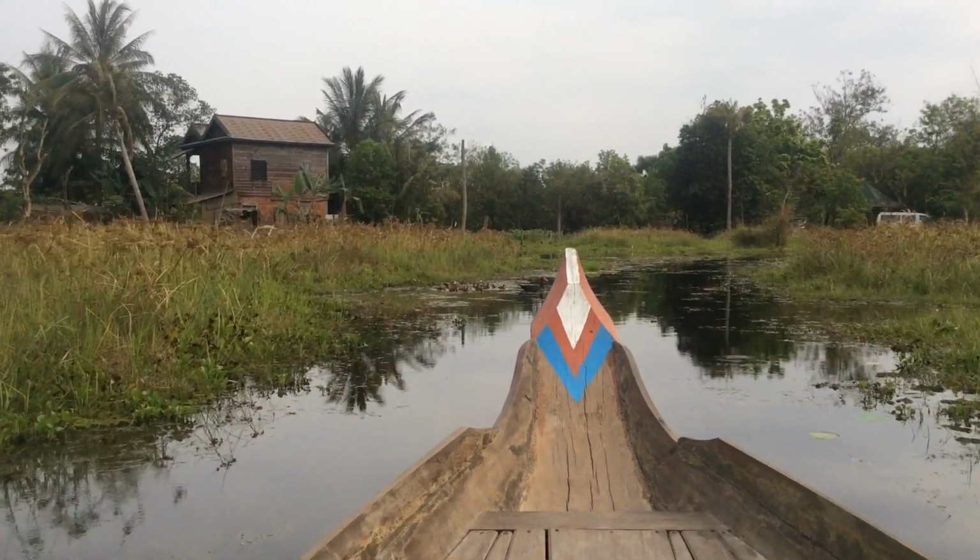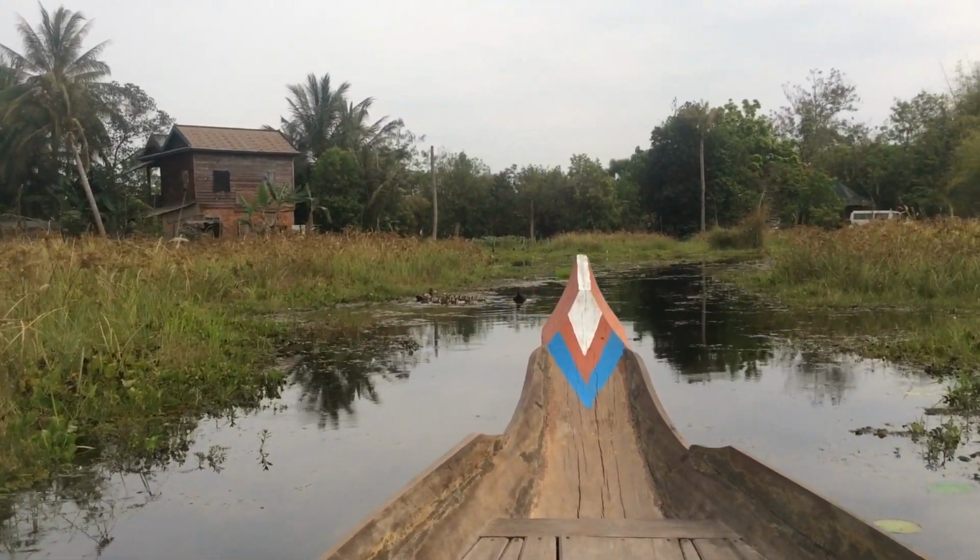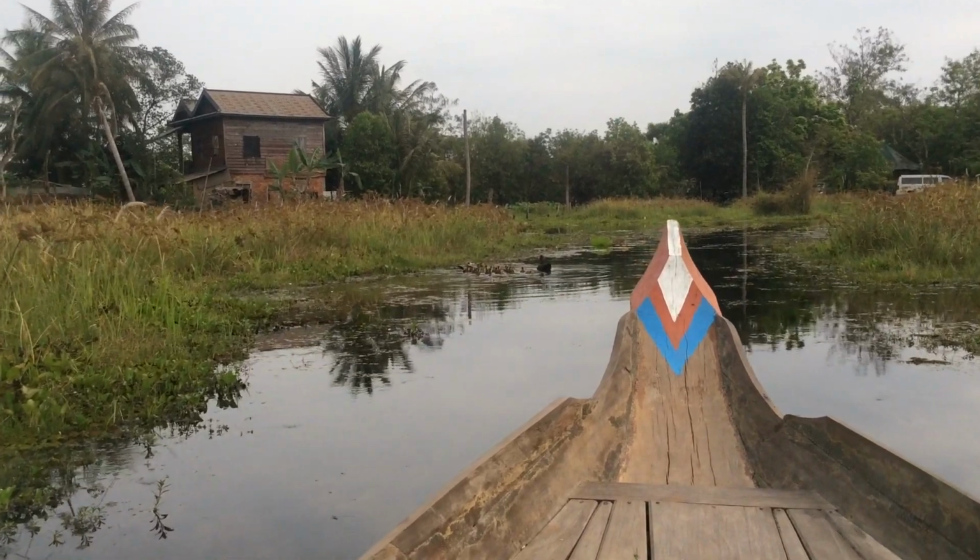You may encounter some local traffic on the way. Just make sure that you have all your ducks in a row.